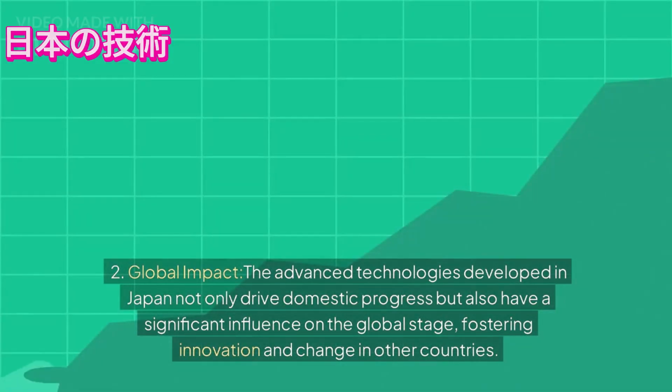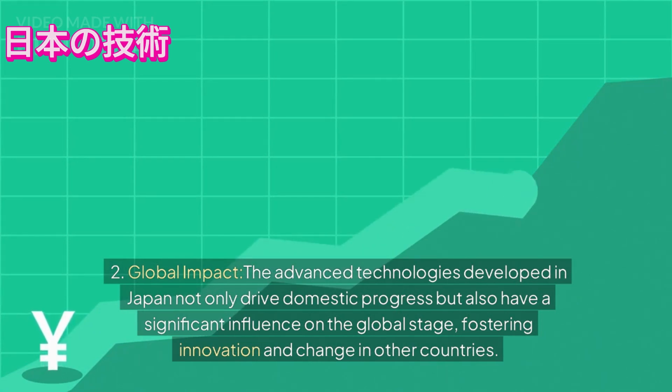2. Global impact. The advanced technologies developed in Japan not only drive domestic progress but also have a significant influence on the global stage, fostering innovation and change in other countries.